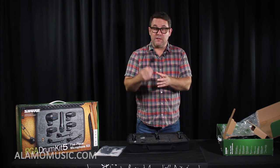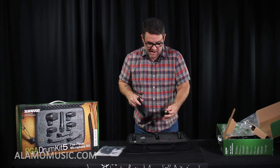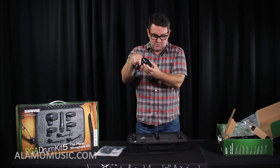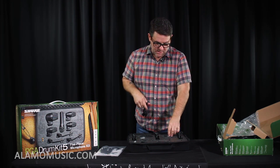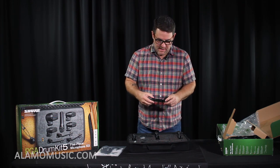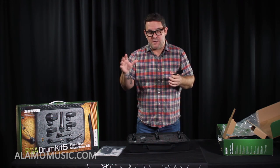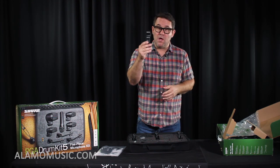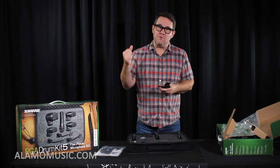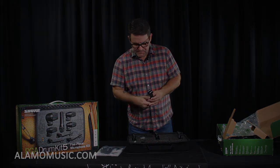It also comes with 3 clips that you can clip onto your tom-tom, so you can mount these guys with greater ease, because drums can be pretty difficult to mic, especially if you're dealing with a really, really tight drum set, or you are dealing with weird positioning with cymbals and whatnot. These kinds of things can really help you maneuver mics into positions that you normally wouldn't be able to get into if you have just a traditional stand, like a short boom or a boom of some kind.